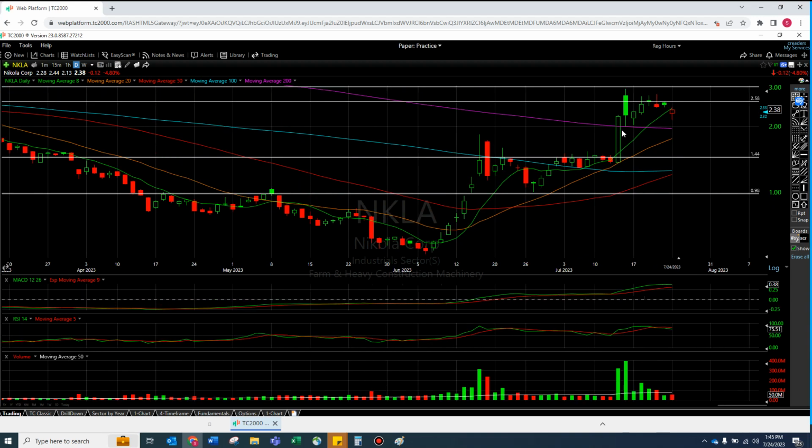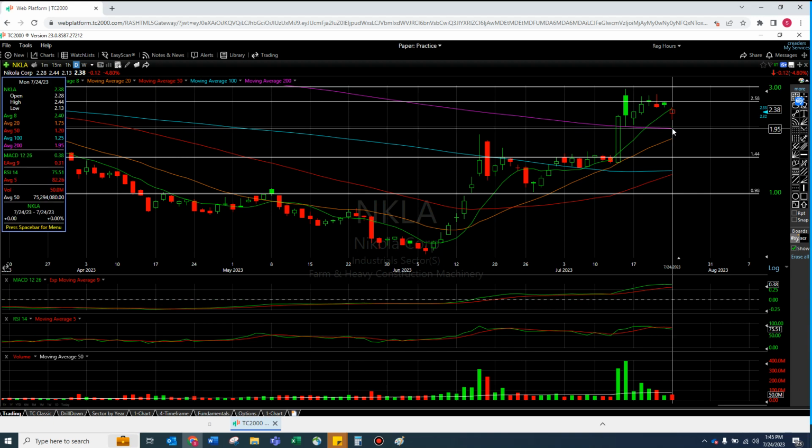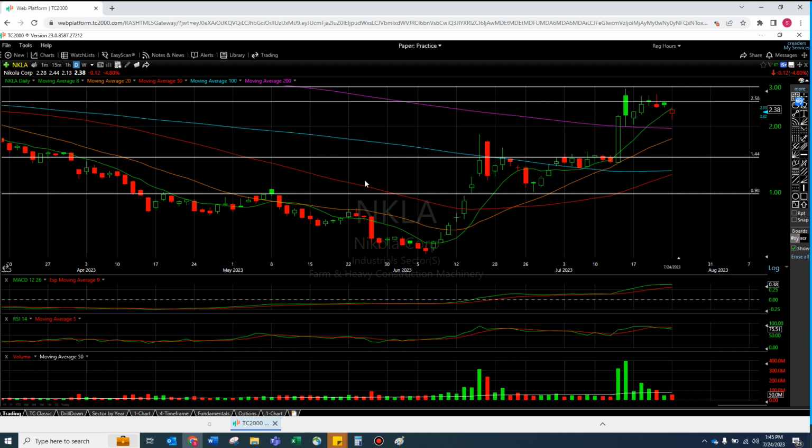Because again, what did I just say on RIVN? I think RIVN's going to keep going. And if RIVN keeps going, maybe NKLA can keep going, especially if all that happens around this 196, right? So yeah, I think it's really funny to actually see almost the exact same RSI and MACDs, but very different trajectories. Honestly, just showing the strength of the movement of both. You know what I mean?